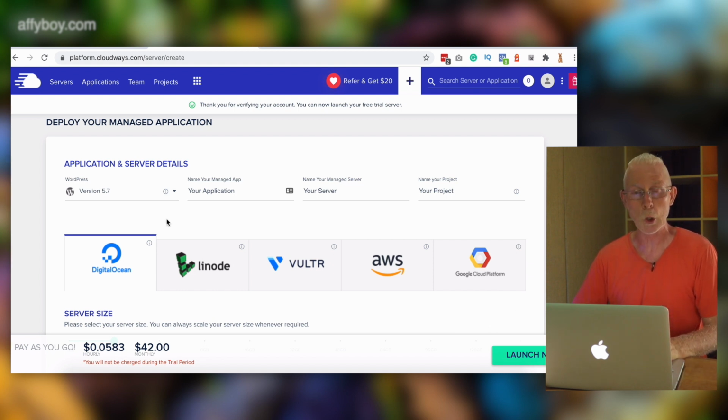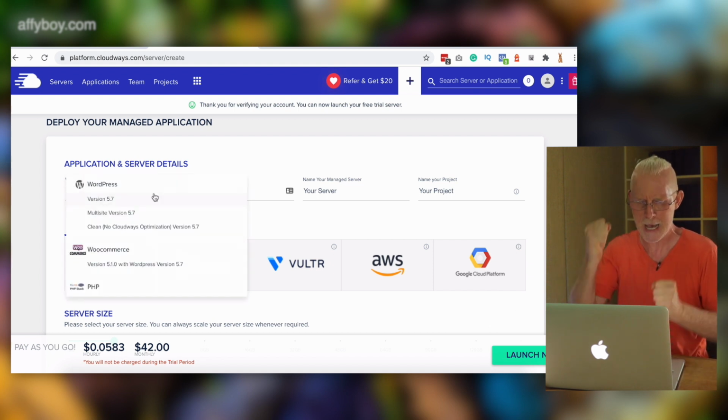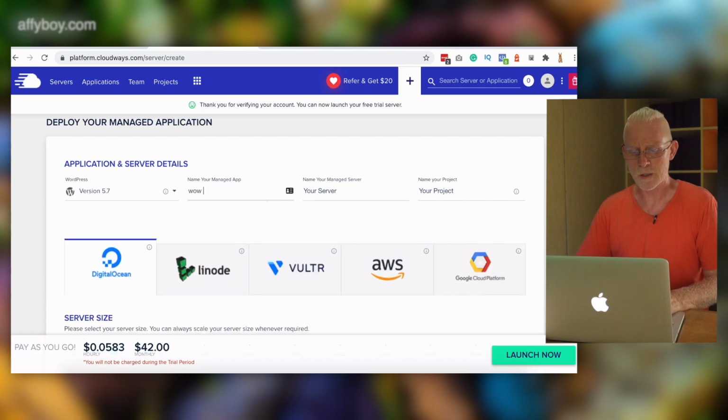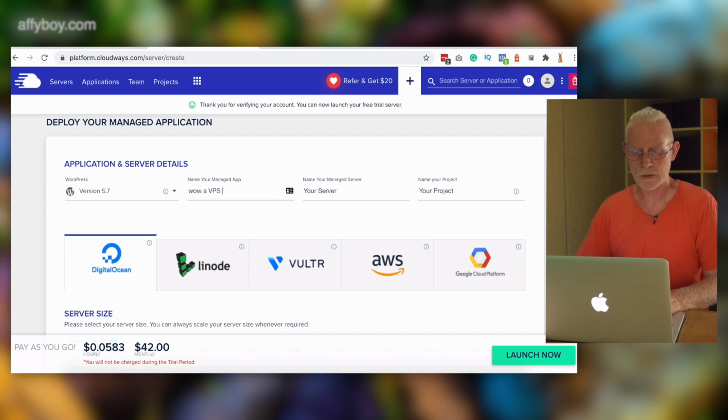And notice now we can launch. Yes! And it's costing us 5 cents an hour. Woo! 42 a month. So we've done something wrong here. Okay, let's correct that in a second. We've got to go back to the top and basically change the details because we forgot that we needed to add our phone number. So no worries, start again, scroll down. Mistakes are good.